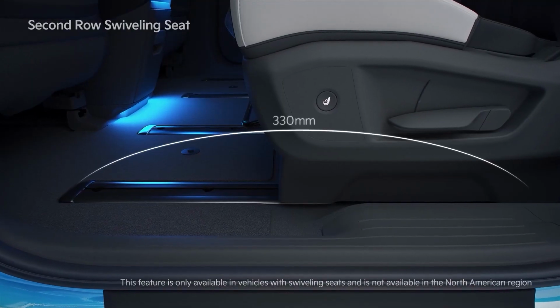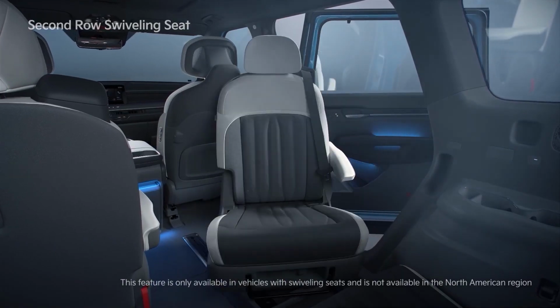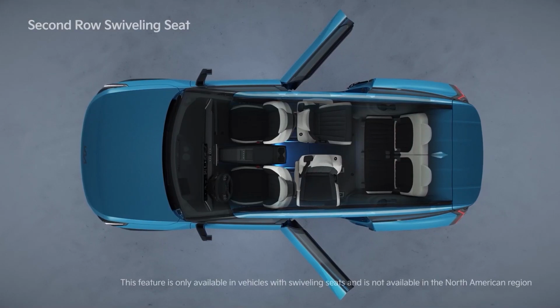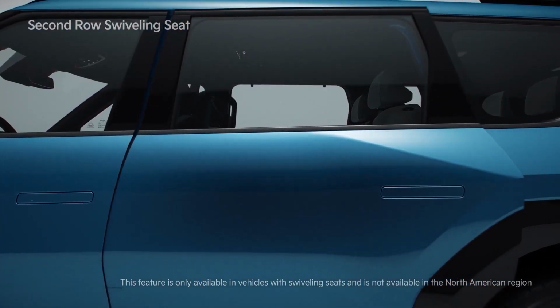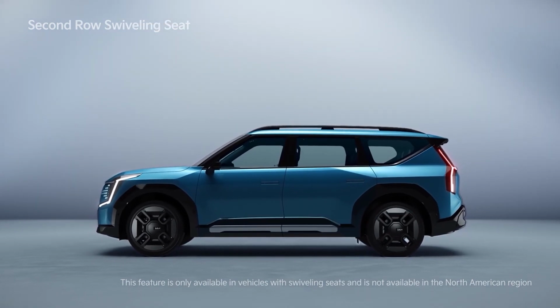With a 330mm rail, the second row seats can be rotated 180 degrees inward toward the third row and 90 degrees outward towards the side doors, allowing passengers to use the space in various ways. However, for passenger safety, it's recommended that this feature be used when the vehicle is not moving.